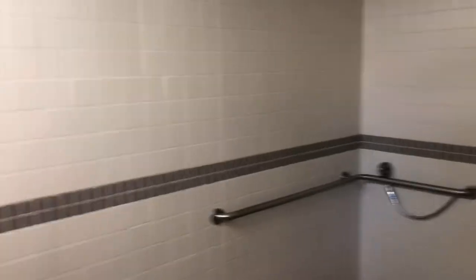The shower rooms. Hello, anybody in here? No one's in here. Air conditioned, very clean, very nice. Two toilets, two urinals. Four sinks. Two showers. Standard, but very clean and well-kept, and one handicap. And then another bench over here for putting things on. And did I mention air conditioned? Very nice.